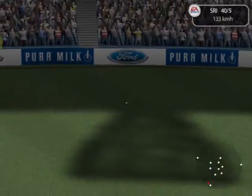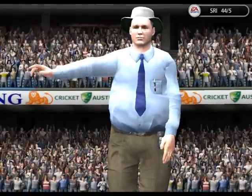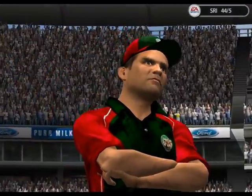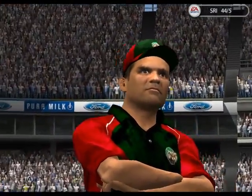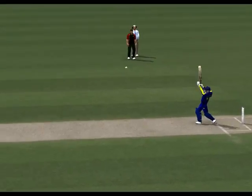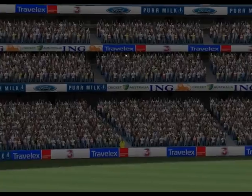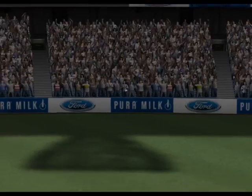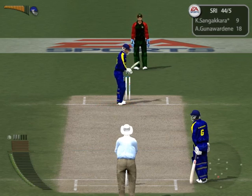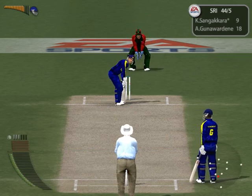4 runs to Sangakkara. Super shot by Sangakkara. Great shot. That seemed to rocket to the mountain. We can have a look at that again. Sangakkara waiting at the striker's end.